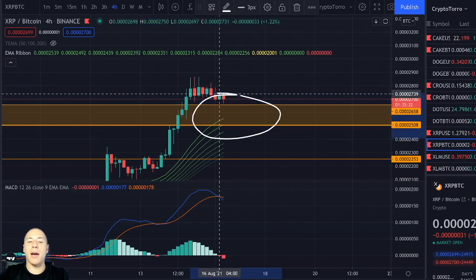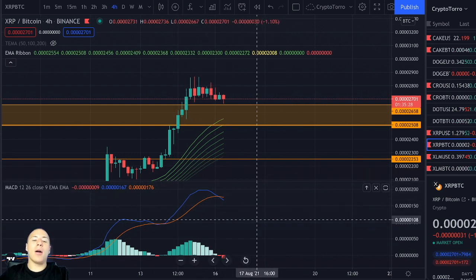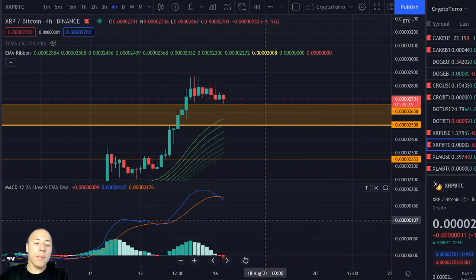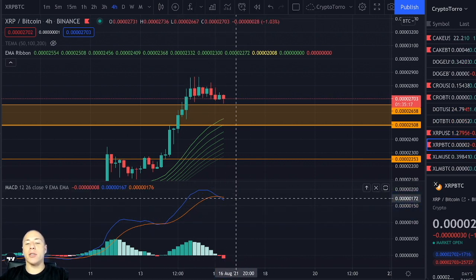So that is for me of utmost importance. The MACD is looking rather pessimistic if you ask me, and I think that the impact won't be that big right now due to the fact that we are seeing a crossover on the 4-hourly chart compared to Bitcoin.